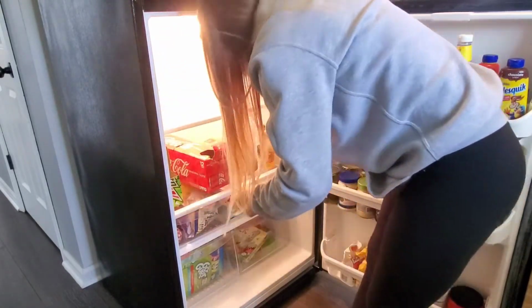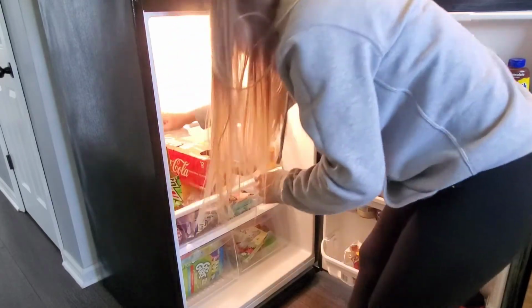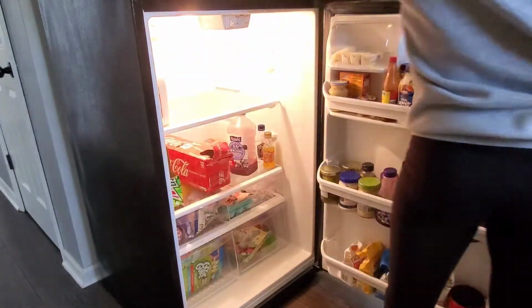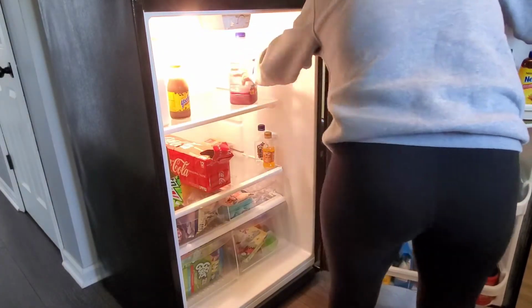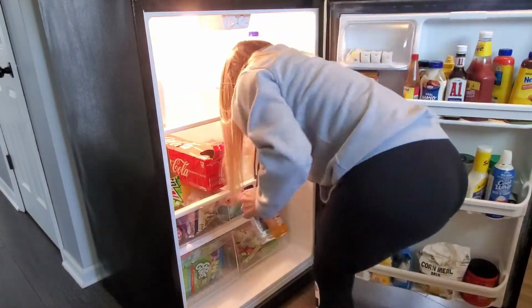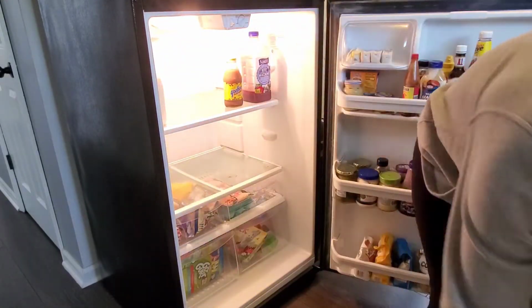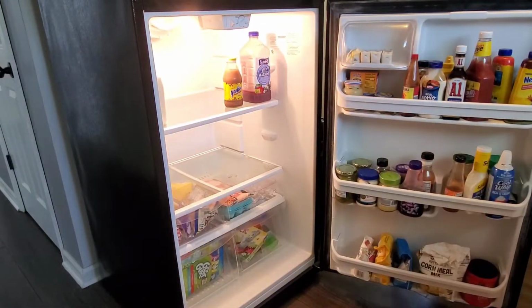up and do it. So all I'm doing today is just taking everything out shelf by shelf and wiping the shelf down. If it's good, I'm putting it back. If not, I'm throwing it away. If there's some left in the box, I'm taking all the boxes out and putting what's left on the shelf. So we're just cleaning it and then making it look good.